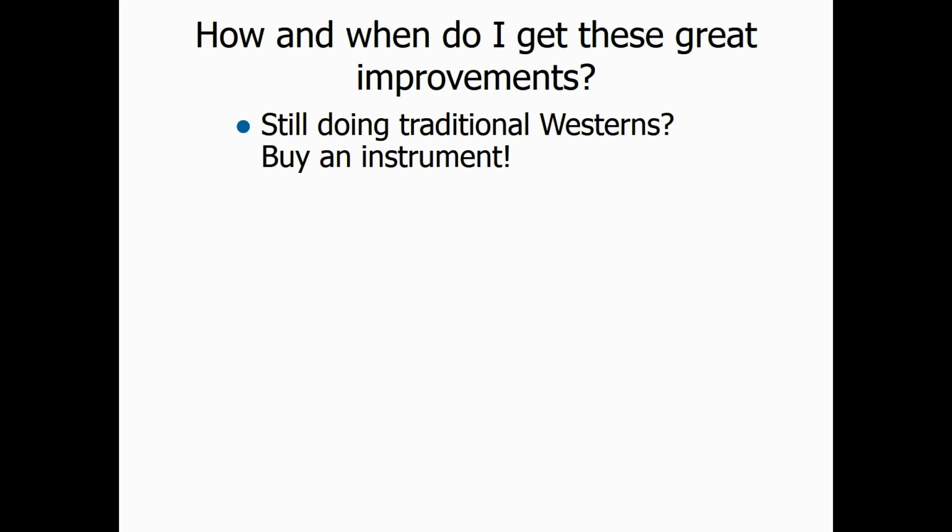If you are still doing traditional Westerns, I think our new lower sample volume requirement and increased dynamic range are two great reasons to go and buy an instrument. If you buy a new instrument, these features will be included with your shipment.